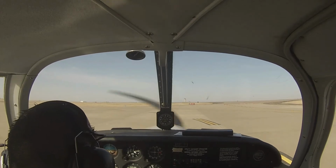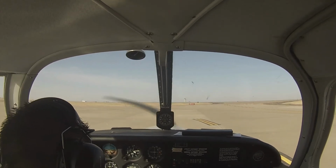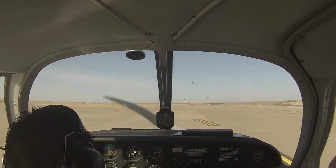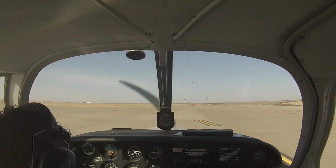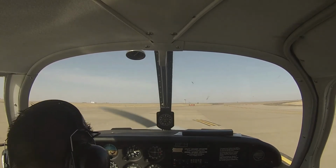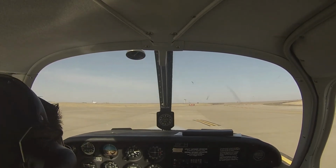Oil temperature is rising. Big D 463 with you, descending to pattern altitude. Big D 463, Lubbock Tower, runway 35 left, cleared to land, wind 030 at 21. Cleared to land, 35 left.